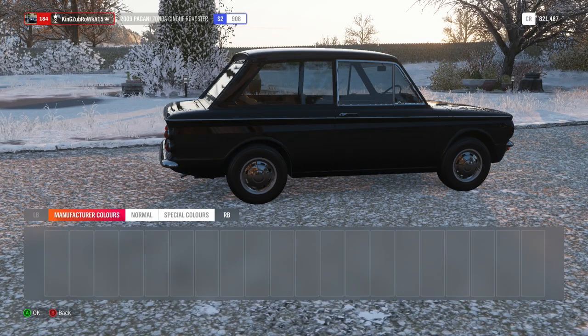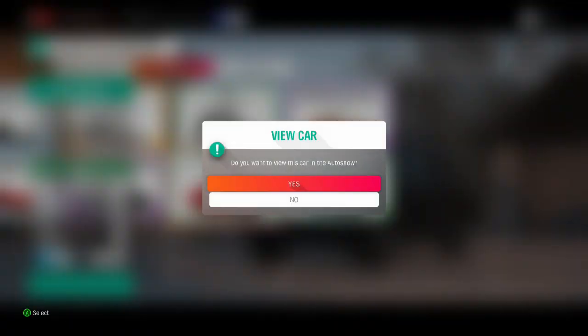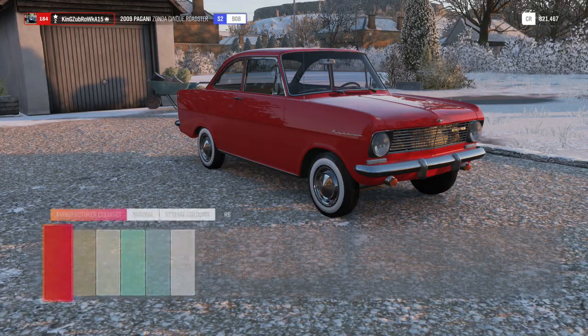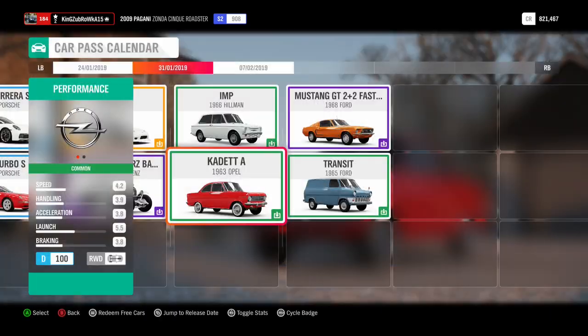Manufacturer colours appear to be broken. That's not good. Let's go to the Kadett, have a look what's going on there. That's pretty weird. I only choose the manufacturer colours. I'm sure there must be more than one colour. We've been having problems, as I mentioned earlier, with the car pass itself. So I wonder if there's been... Yeah, we've got problems with the... whoa. Okay, right, we're in business. We've got colours again. I don't know what's going on here.